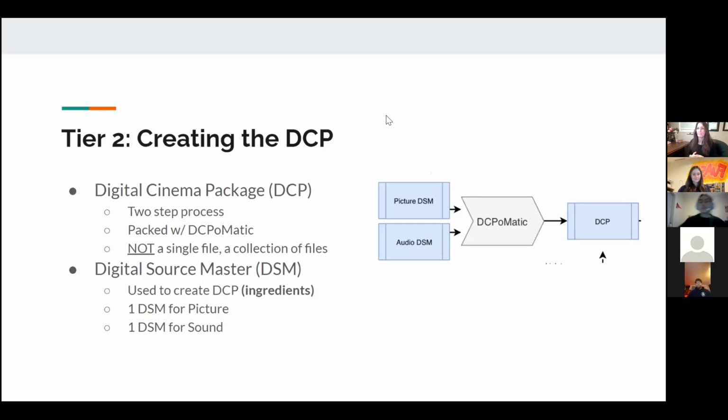So how do you create the DCP? It's a two-step process packed with DCP-o-matic, again, which is the software used to actually create this DCP. It's not just a single file, it's a collection of files, essentially a folder that you will get back. So make sure to have enough space for that in your hard drive, because it can get pretty big. The two ingredients you need to create your DCP are, again, your digital source master, which is just your picture, and then one for your sound.